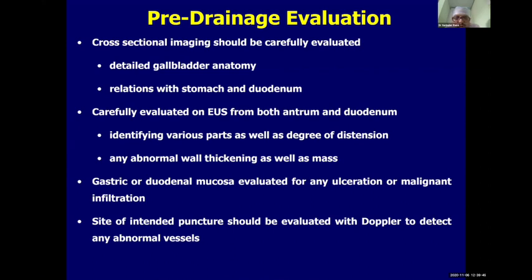Any abnormal wall thickening as well as a mass should also be looked at carefully on an EUS before one does an EUS gallbladder drainage. Similarly, the gastric or duodenal mucosa should be carefully evaluated for any ulceration or malignant infiltration, because it will increase the risk of perforation and bleeding. And finally, the site of intended puncture should be carefully evaluated with an EUS Doppler to detect any abnormal vessels.